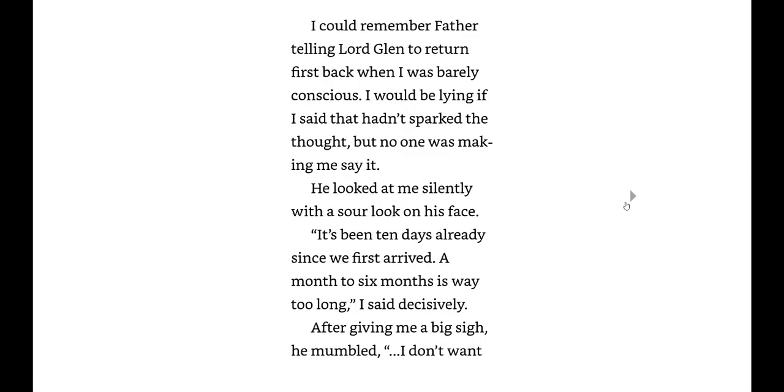I can remember Father telling Lord Glenn to return first back when I was barely conscious. I would be lying if I said that hadn't sparked the thought, but no one was making me say it. He looked at me silently with a sour look on his face. It's been 10 days already since we first arrived. "A month to 6 months is way too long," I said decisively.